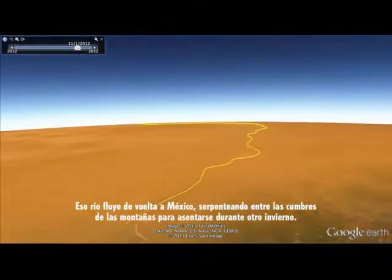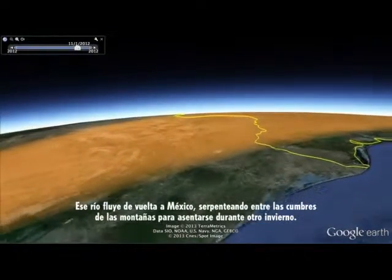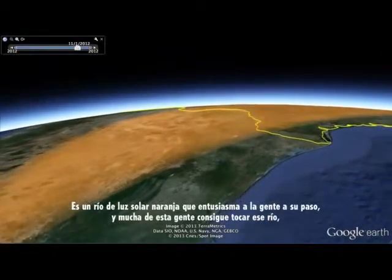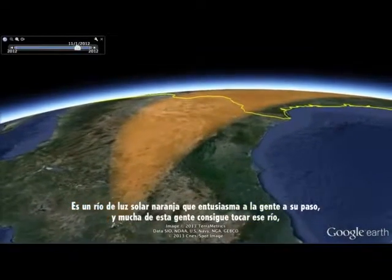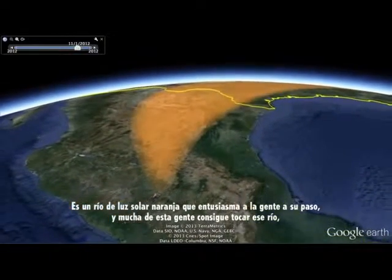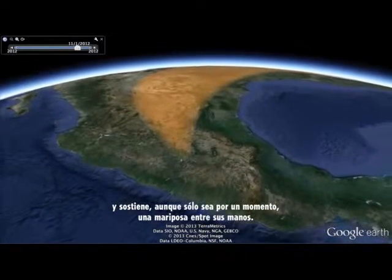That river flows back into Mexico, winding around the mountaintops to settle down for another winter. It's a river of orange sunshine that graces the people it passes, and many of those people reach out to touch that river and to hold, if even for a moment, a single butterfly in their hands.